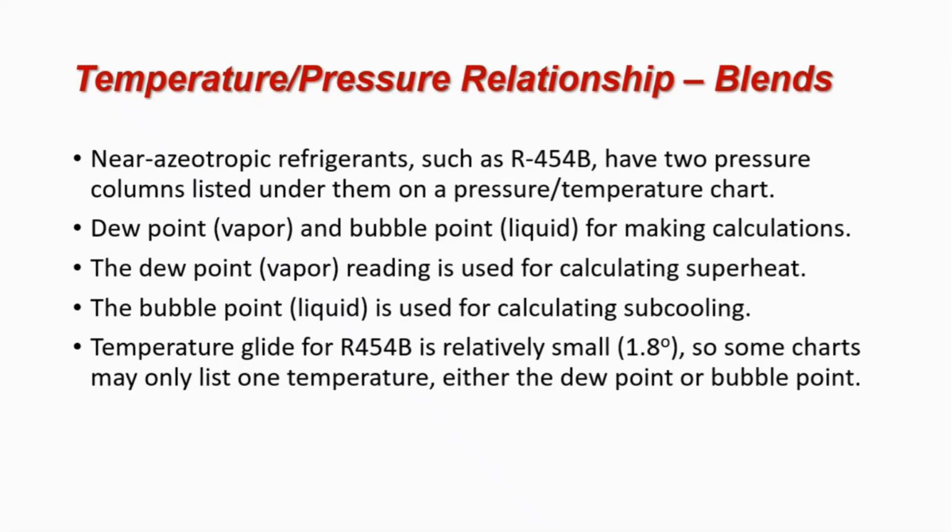The temperature glide in 454B is roughly 1.8 degrees. On some charts, you may only see one temperature. What it does is look at a dew point and a bubble point on the pressure temperature chart, and it is basically taking one or the other based upon the temperature and pressure range that you'd be using for superheat or for subcooling.